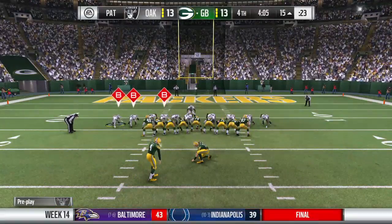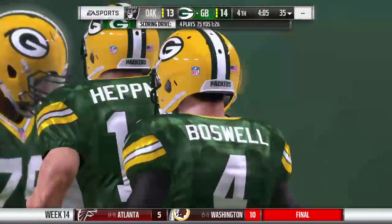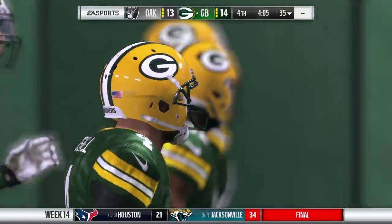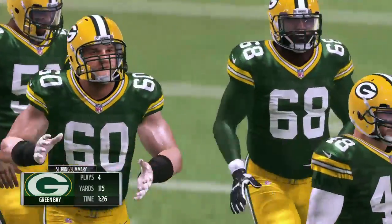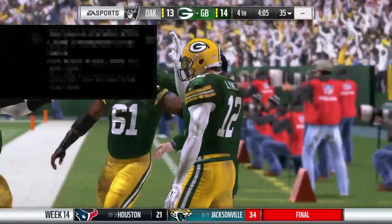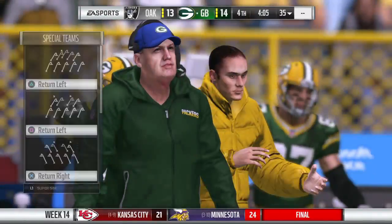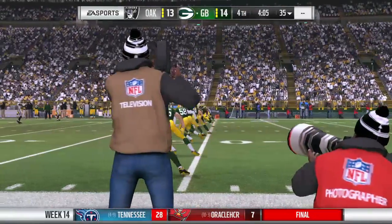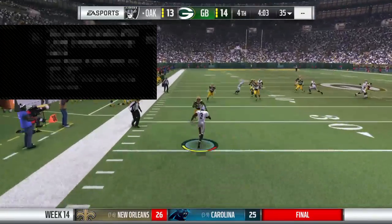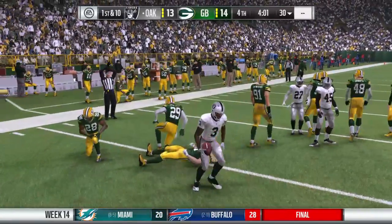Boswell for the extra point. And they have taken the lead here in this 4th quarter. The drive summary, 4 plays, 75 yards. And it ends with a Packers touchdown. Boswell now to kick it away after the touchdown. It's a short kick, taken near the 18. And a nice return sets him up pretty good here at the 30-yard line.